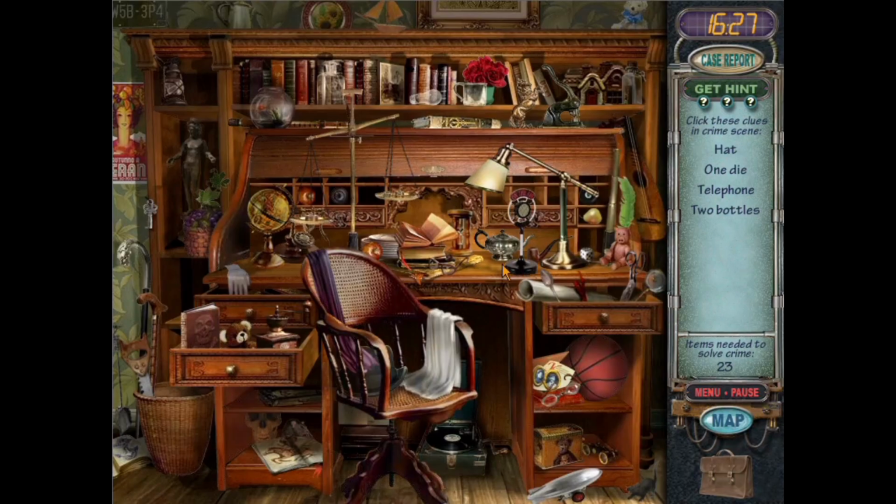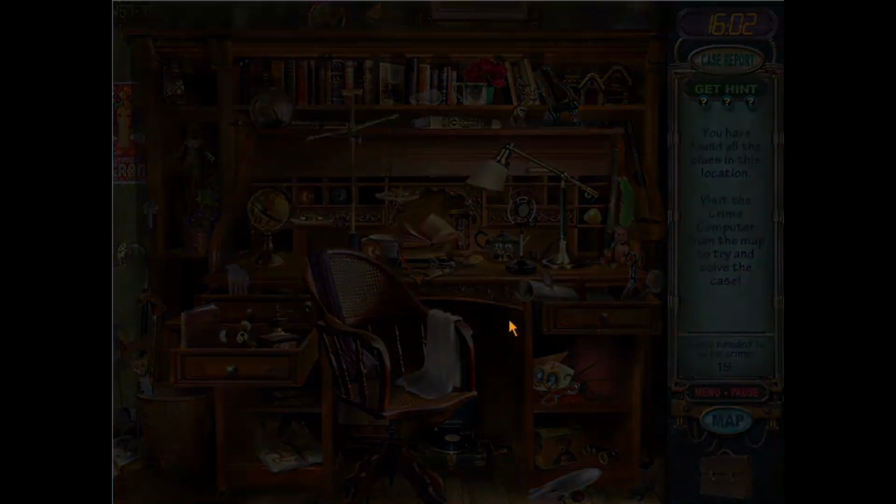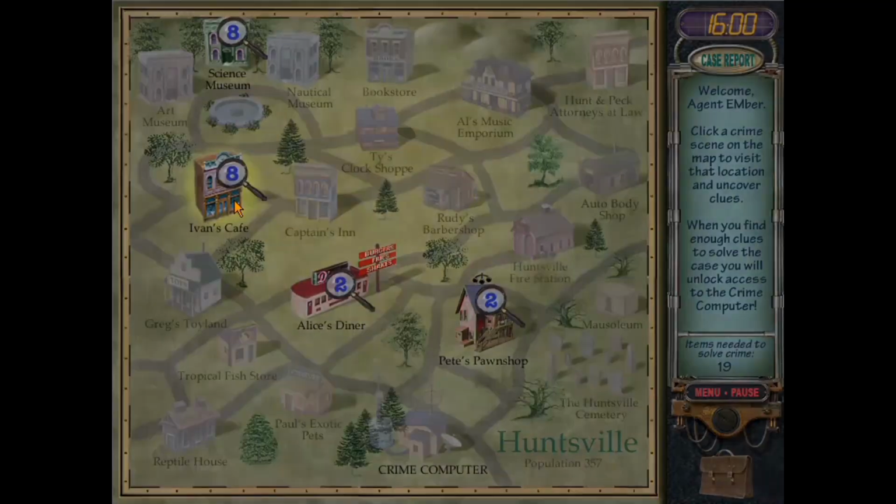I can see a lantern in this one. Unfortunately, we don't need it in this one. We need it in the other one. That sucks when that happens. So we are looking for one die and a telephone. The telephone is fairly obvious, so hopefully I find that pretty soon. There's the die. And if you move over a little bit, there's the telephone. So we've found all of the items in this location.